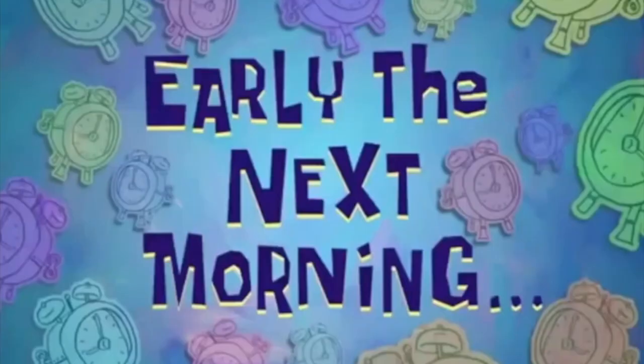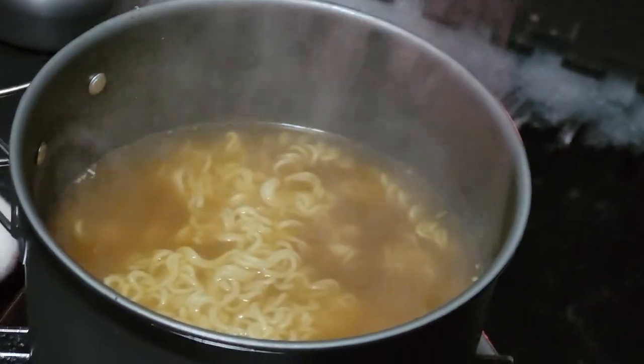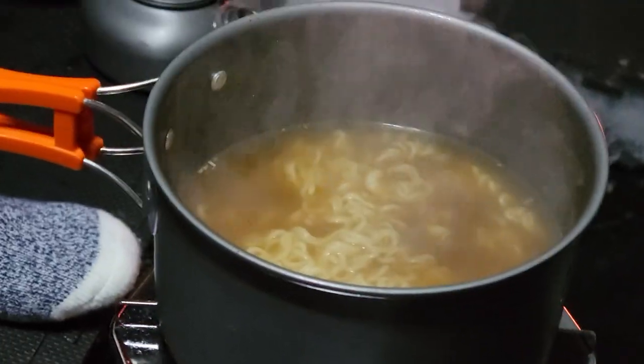Early the next morning. It's about 2:52 a.m. in the morning. We just took about an hour, 45 minute nap, woke up, and then started the truck for a bit so the battery wouldn't die, because it's pretty cold outside. 5 a.m. We're just making some breakfast. Another pack of instant noodles.